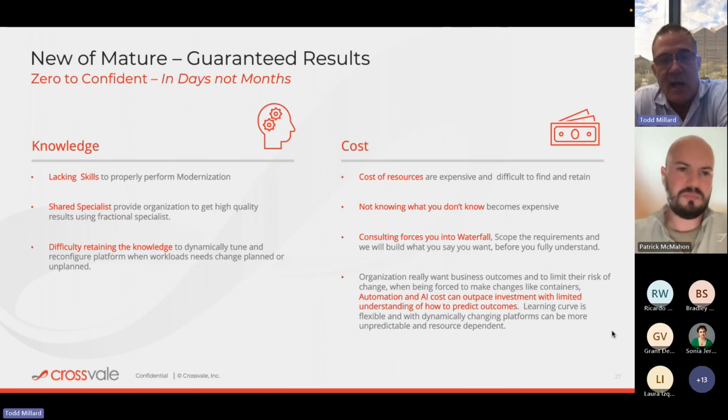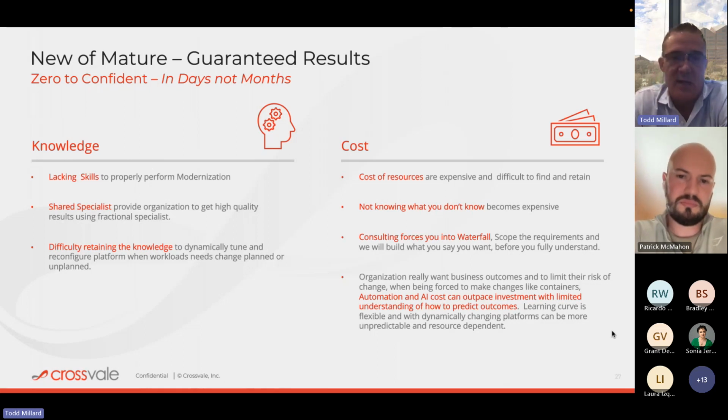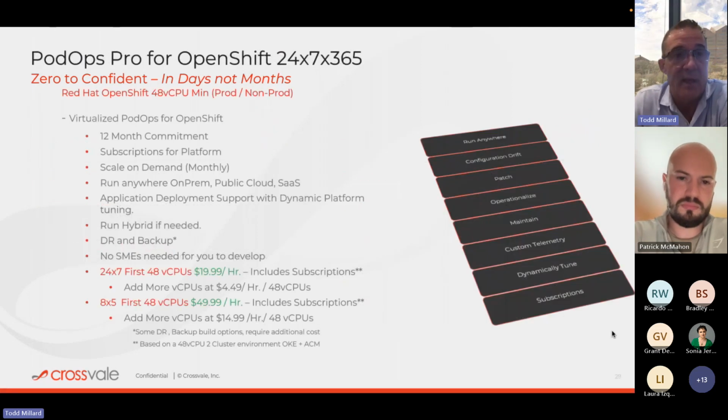What you gain is you gain the knowledge and at a reduced cost. The cost of resources are very high, and then the cost of maintaining those resources. We have a way that you can get all the knowledge you need and reduce your cost. And in today's market, everybody's trying to find a way to reduce their cost while they're modernizing. We have the right solution for that.